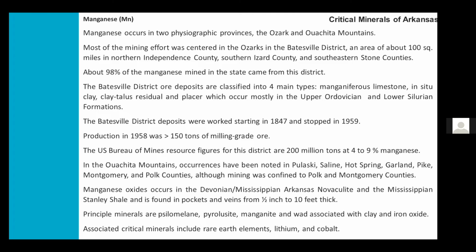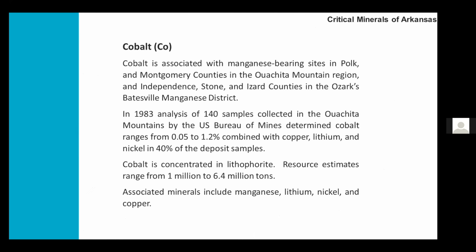Critical minerals included rare earths, lithium, and cobalt. Now, cobalt is associated with the manganese-bearing sites in Polk and Montgomery counties, and also in the manganese district at Batesville. In 1983, analysis of 140 samples collected in the Ouachita Mountains by the U.S. Bureau of Mines determined cobalt ranges from 0.05 to 1.2%, combined with copper, lithium, and nickel, and that was in 40% of the deposit samples. Cobalt is concentrated in lithiophorite. Resource estimates are 1 million to 6.4 million tons. Associated minerals are manganese, lithium, nickel, and copper.